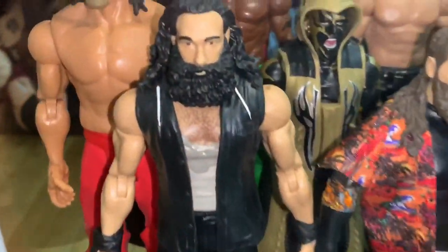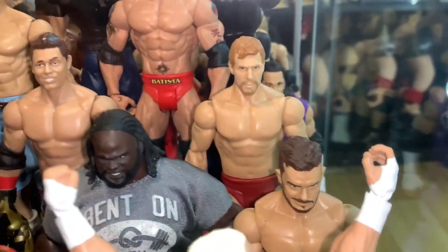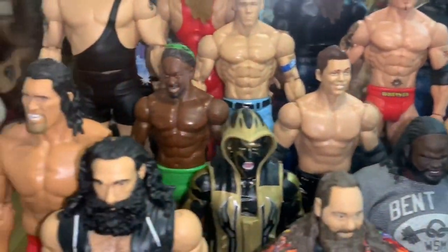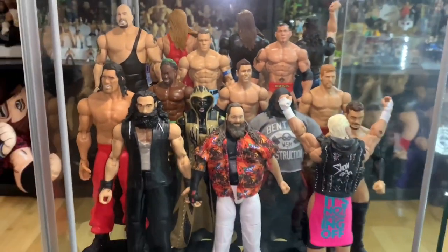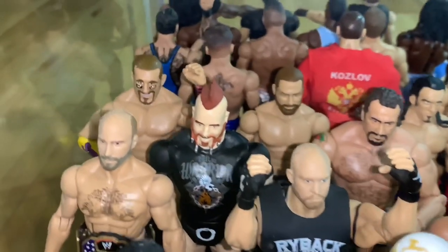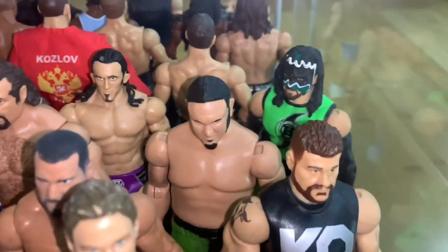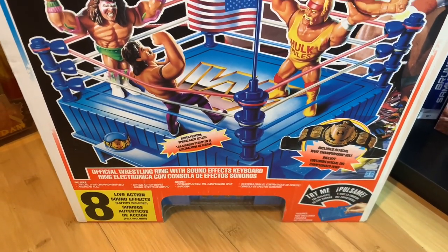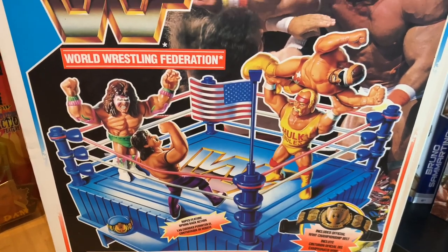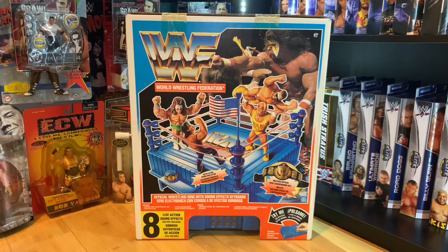Here we have a few modern guys, as well as my favorite Bray Wyatt figure front and center. And here we have the final shelf of Mattel's. On my last room tour, I got a lot of hate because I didn't show a Hasbro ring. I in fact have two. I have a loose one somewhere in storage, as well as this mint in box WWF Hasbro sound ring.